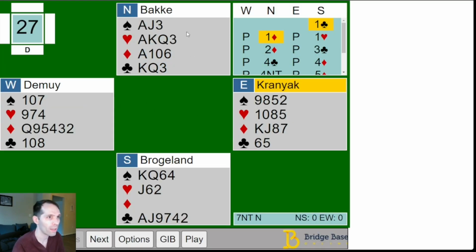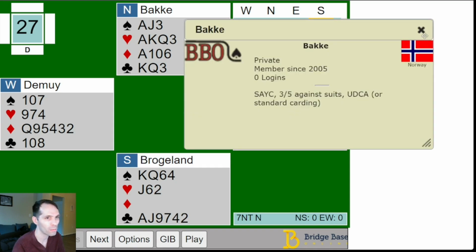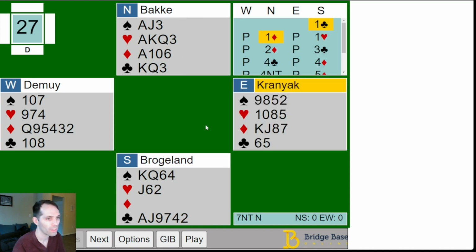So this time we have Baca and Brogland. A club by South, 2 or more. So this could just be a weak no trump. A diamond by North showing hearts. A heart showing 3-card support. 2 diamonds, artificial game force. 3 clubs, looks like it's natural showing clubs.